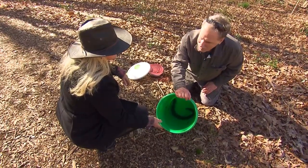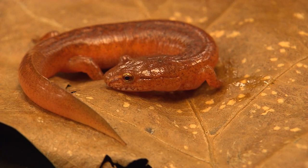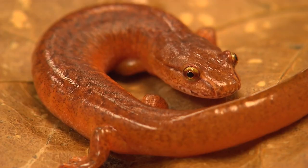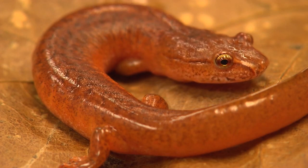But now I want to show you why Larry is hooked on these little critters. Weeks later, we met in a lab because Larry had gone hunting. So Larry, that salamander is beautiful. What is it? Common name is spring salamander. His scientific name is Gyrinophilus. We always call them gyros. Gyros. But that's one of the prizes.